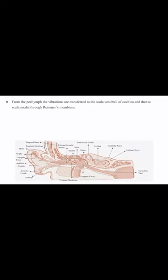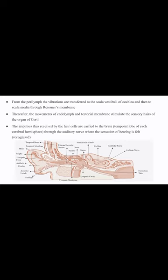From the perilymph, the vibrations are transferred to the scala vestibuli of the cochlea and then to the scala media through Reissner's membrane. Thereafter, the movements of endolymph and tectorial membrane stimulate the sensory hairs of the organ of Corti. The impulses thus received by the hair cells are carried to the temporal lobe of each cerebral hemisphere of the brain through the auditory nerve, where the sensation of hearing is felt and recognized. This is an image showing all parts of the ear.